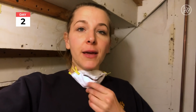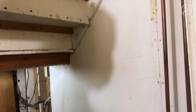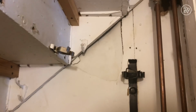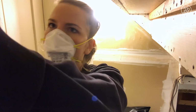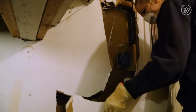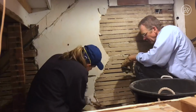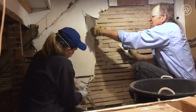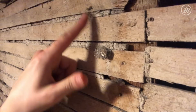It's demo day. Let's try that again. All right, I'm taking off this wall. It's broken at the top, it's broken at the bottom. We're gonna replace it. Here we go. Found a coupon. Before fiberglass, they used horsehair in the plaster, so that's what you're seeing right there and there.